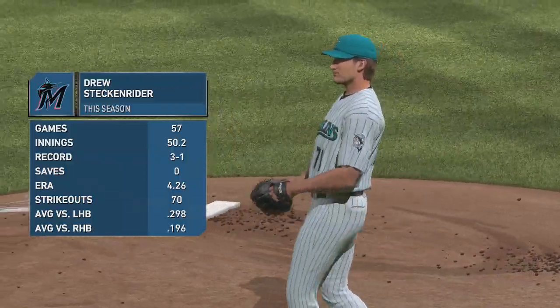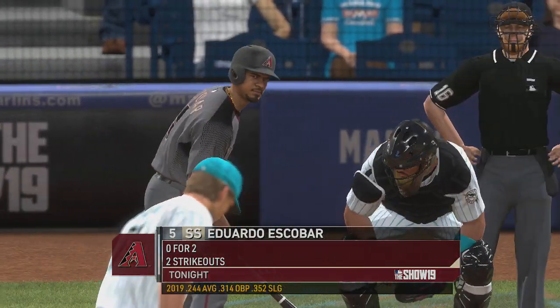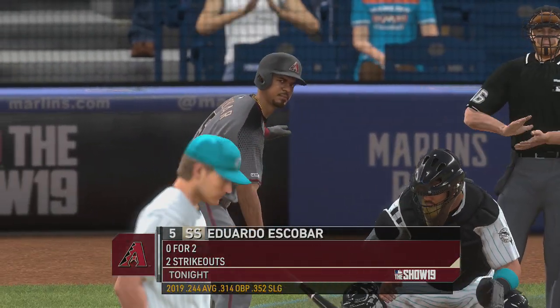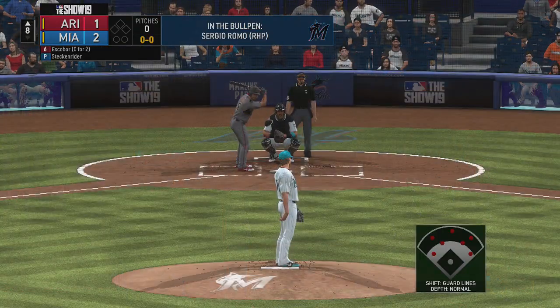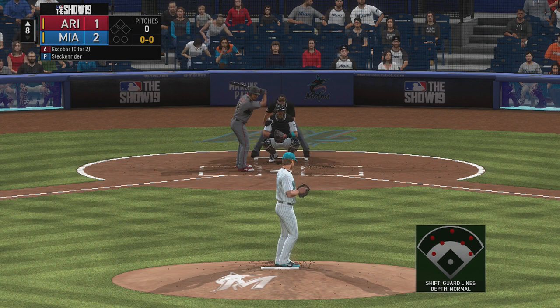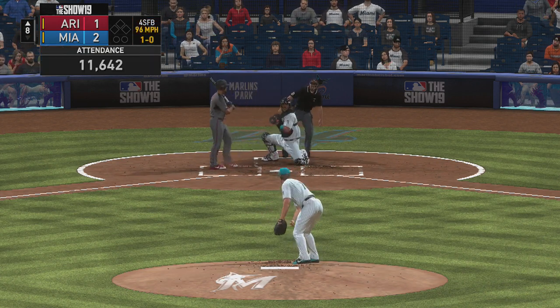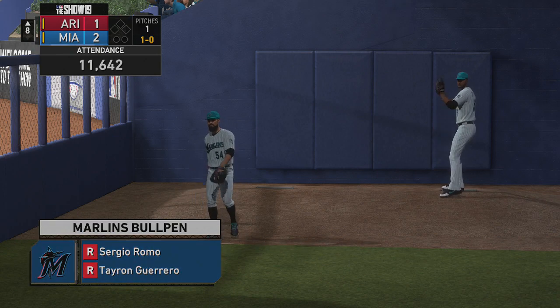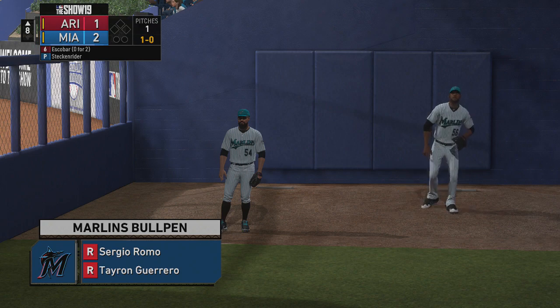Thank you, Heidi. Drew Steckenrider has been summoned from the bullpen as he'll do so to start the 8th. Digging in, Eduardo Escobar. It's been an 0-for-2 effort for him to this point. This thing's far from over, even though we're moving into the back end of this game. Only down by 1. All they need to do is get this leadoff guy, and they're an extra base hit away from tying this thing up.